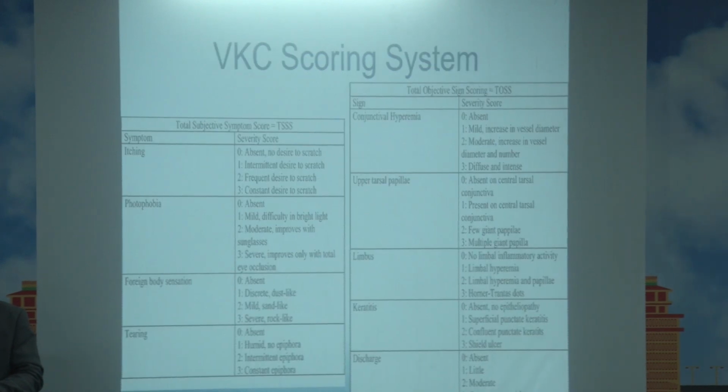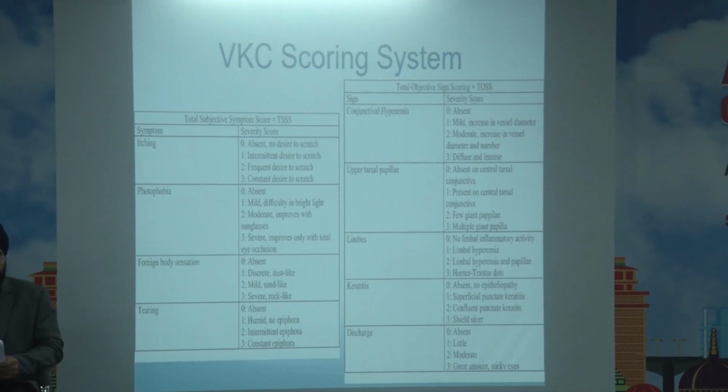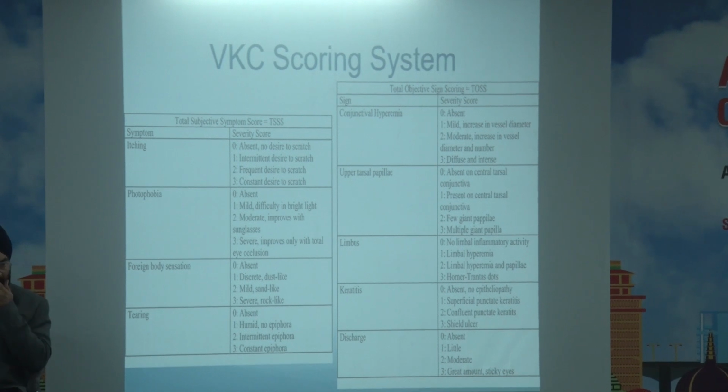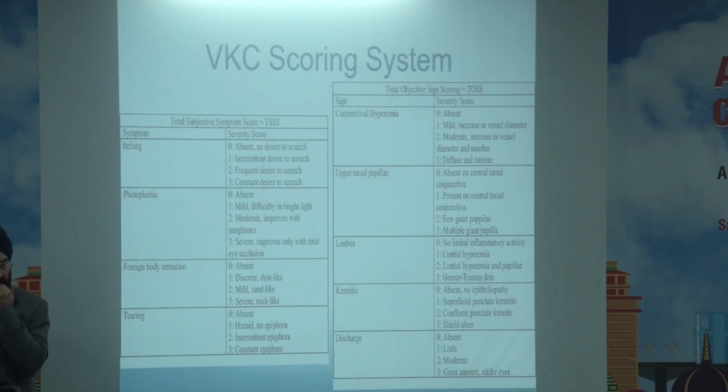The VKC scoring system was adapted from previous studies. In this, we calculated total subjective symptom score and total objective sign scoring. Symptoms included itching, photophobia, foreign body sensation, and tearing. Signs included conjunctival hyperemia, upper tarsal papilla, limbal activity, keratitis, and discharge. Scoring was done from 0 to 3, where 3 indicated the severity of disease.